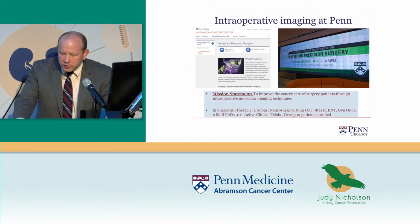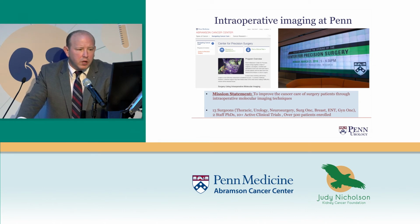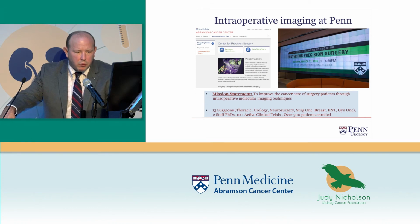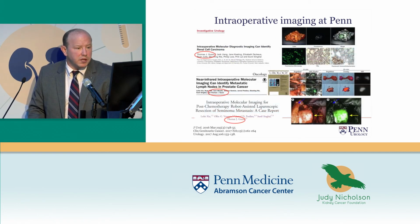Some of the other things that we're doing here at Penn to enhance our ability to take care of patients surgically from a kidney cancer standpoint is in 2015 we opened up our Center for Precision Surgery, or Intraoperative Molecular Imaging Program, and this was a major initiative at Penn, not only in kidney cancer, but across the board with all cancers here. And what we're doing is using intraoperative fluorescent molecules to help us find cancers in the OR, and we can do this both open, laparoscopically, and robotically with near-infrared imaging. One of the benefits of the robot is it actually has a near-infrared scope built into it, so we didn't have to really change much from a technology standpoint.